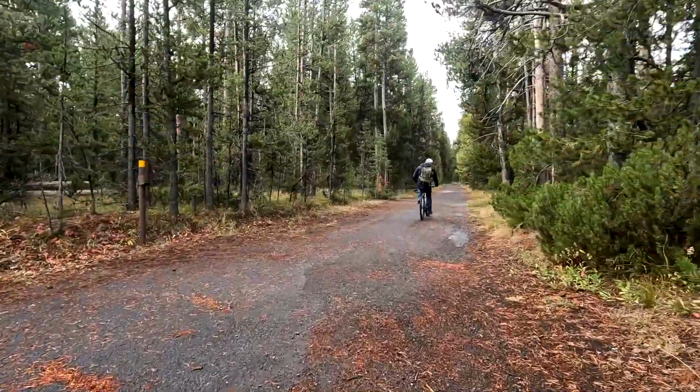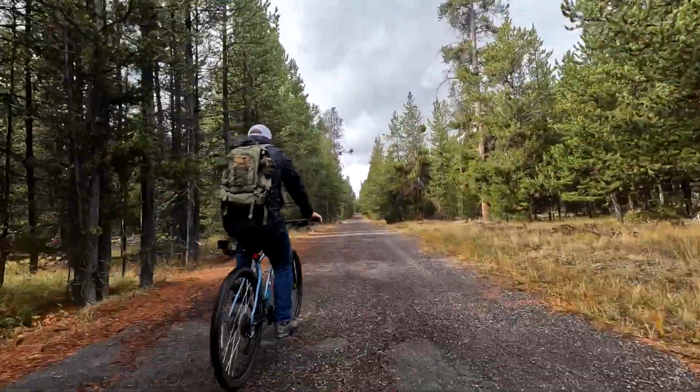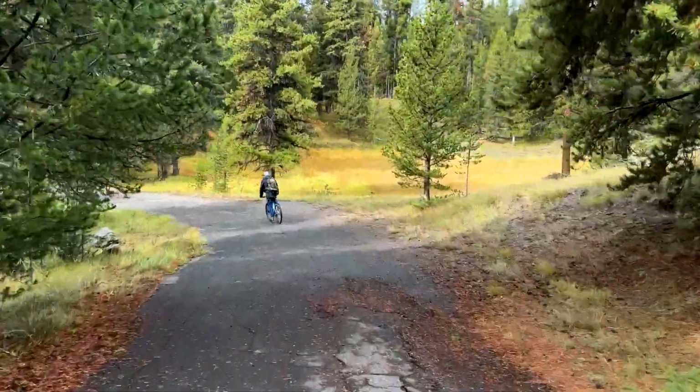And when I say bike trail, I just mean that it's designated for bike use. It's really just an old, crumbly road that you could easily walk on. And this trail only took us 8 minutes to ride from the entrance to the Natural Bridge.